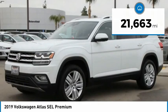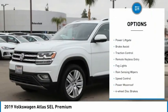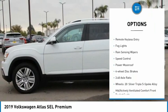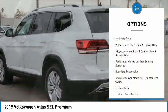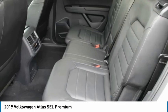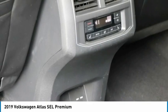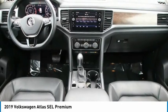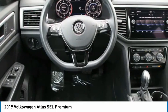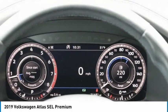Here are some of this vehicle's great options: electronic stability control, power lift gate, brake assist, traction control, remote keyless entry, fog lights, rain sensing wipers, speed control, power moonroof, four-wheel disc brakes. Take this vehicle for a spin and see why so many shoppers are now proud owners.